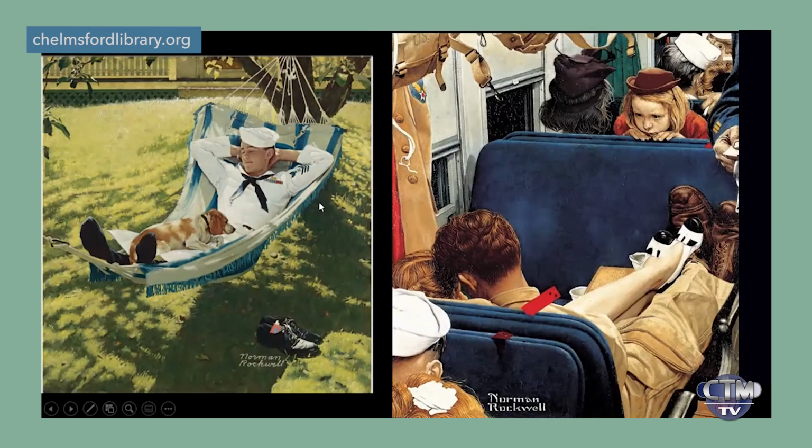Norman Rockwell did a number of pictures of servicemen on leave. So here, enjoying a nap in a hammock with the family dog, shoes off. The sailor is just enjoying the nicest afternoon imaginable. We can all relate to just the physical pleasure of being in that hammock.